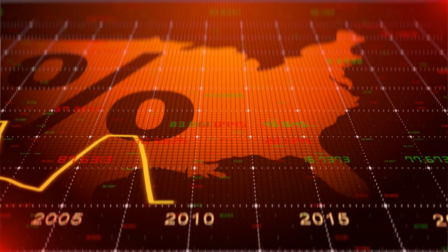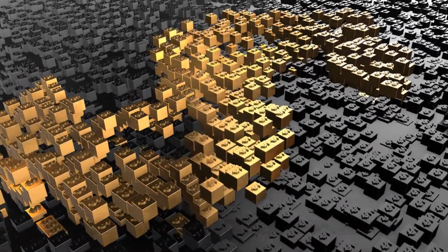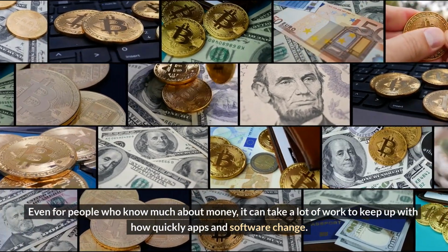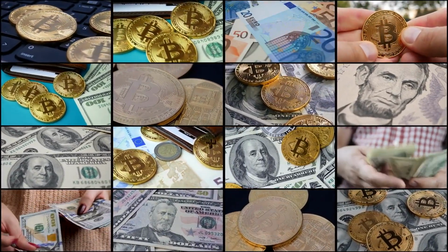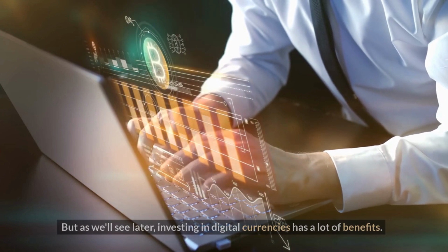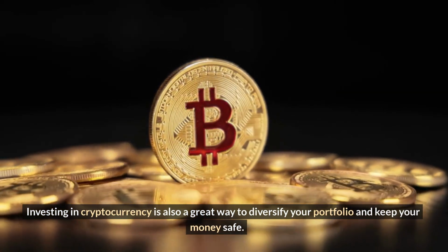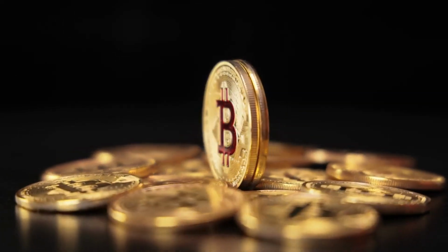Exploring the crypto world could be scary for people who have never done it. Even for people who know much about money, it can take a lot of work to keep up with how quickly apps and software change. But as we'll see later, investing in digital currencies has a lot of benefits. Investing in cryptocurrency is also a great way to diversify your portfolio and keep your money safe.